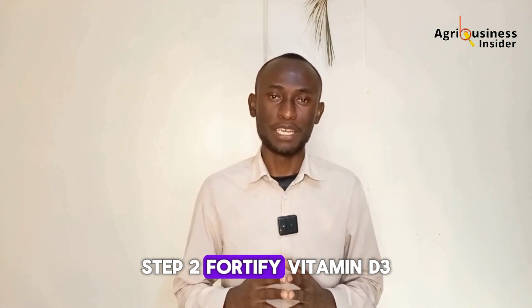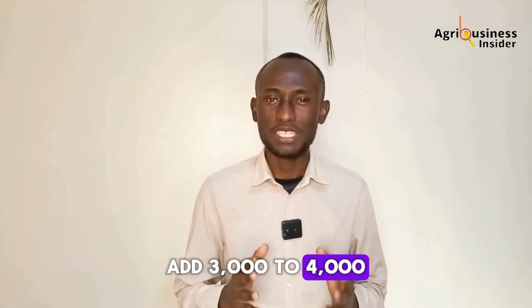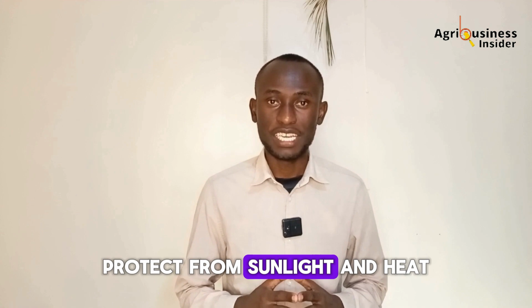Step 2. Fortify vitamin D3. Use cholecalciferol or D3. Add 3,000 to 4,000 IU per kilogram into your complete feed. Use a powder premix or D3 oil diluted and sprayed on mash. Protect from sunlight and heat. D3 degrades quickly in hot storage.